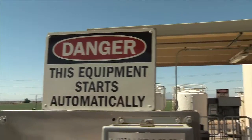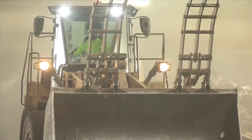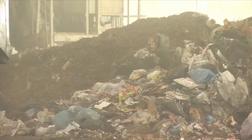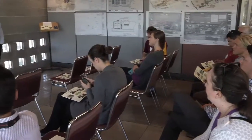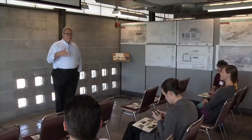This is an innovative way to look at their entire work stream and their entire product cycles and innovation networks. I want them to see that Phoenix is a leader in this field. I want them to know that it's a possible place that they could come and relocate here in the city of Phoenix, as well as to see what other businesses are doing, and just to provide some opportunity to talk to other businesses and see what they're doing as well.